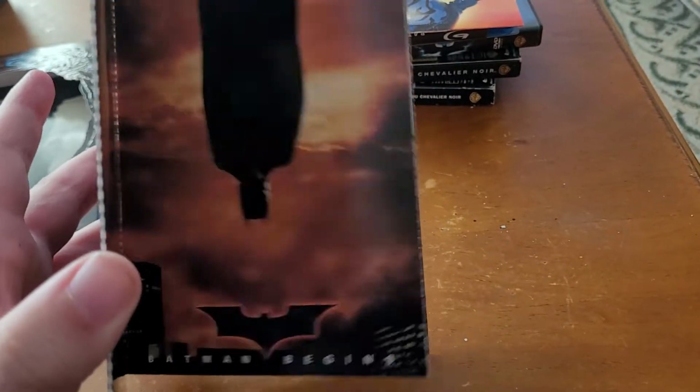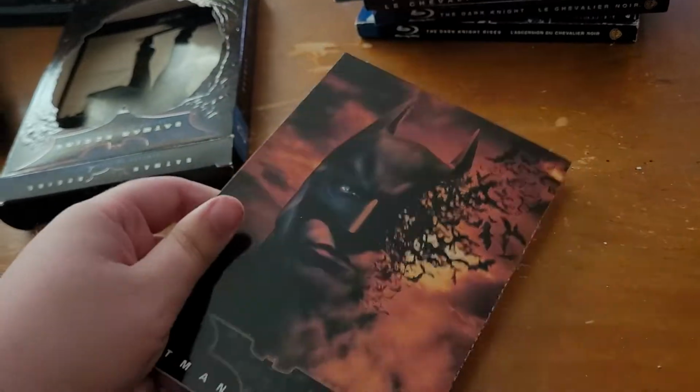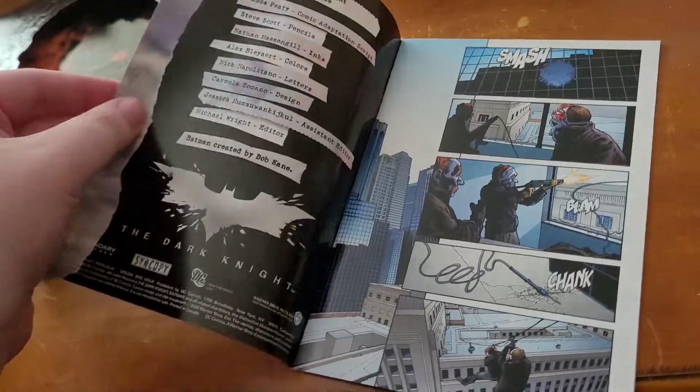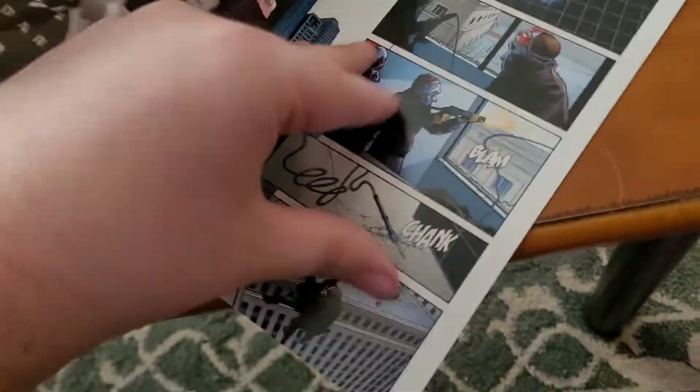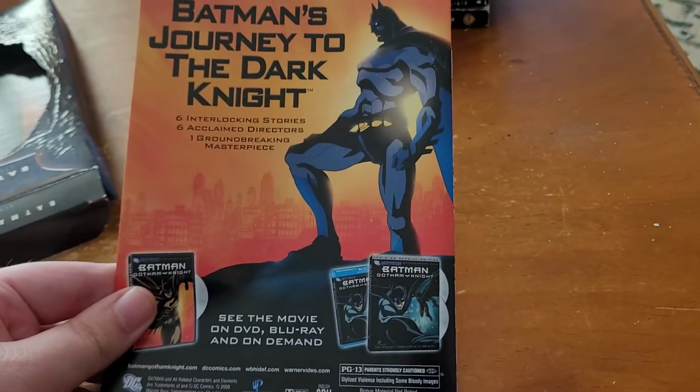And then, much like the Spider-Man 2 gift set I own, which you'll see when I do my Spider-Man collection, this has some postcards. I'm never gonna send them though, but they're not really postcards, but they look like the postcards from the Spider-Man 2 set, but it's still very nice to see. And then here's a Dark Knight comic book. I think this is the comic book based on the opening scene of the Dark Knight prologue. And it has the same ad on the back for the Batman Gotham Knight Blu-ray, DVD, and on-demand.